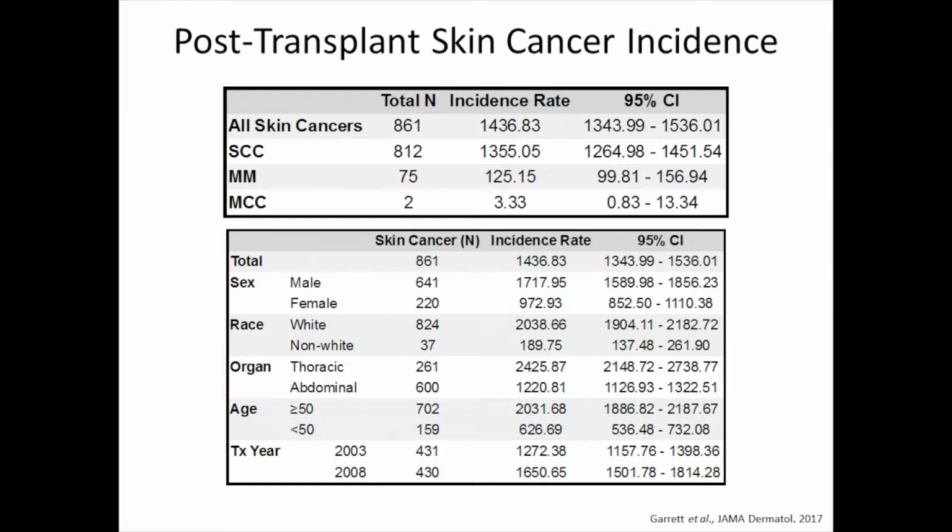The incidence rate for squamous cell carcinoma in our post-transplant population was 1,355 per 100,000 person years. So that's nearly 10% of our patients developing a squamous cell carcinoma at some point after transplant. Melanoma incidence rate was 125, so tenfold less. And Merkel cell carcinoma, which is a very rare type of tumor, was indeed very rare in our population as well. There were only 2 in all of the patients that we studied, so we really can't report strong statistics around that except to say that it is a very rare cancer in this population as well.